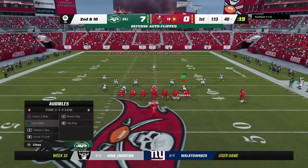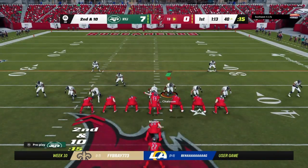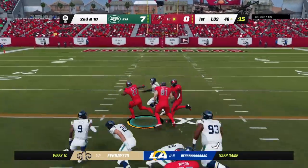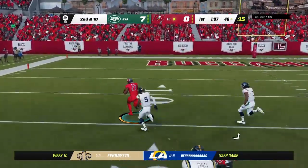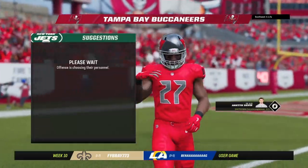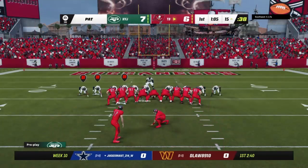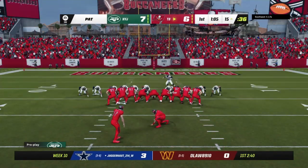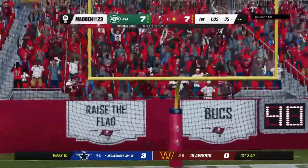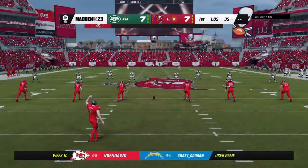An incomplete pass on first down. That leads to a 2nd and 10. Now a handoff up the middle. Milner. They find some open field here. And he's into the end zone. Touchdown, Buccaneers. A great effort there with touchdown number 7 on the year. And the Buccaneers respond to that opening drive touchdown with one of their own. Extra point right down the middle, and we are tied at 7.